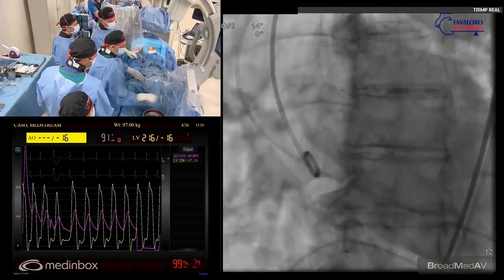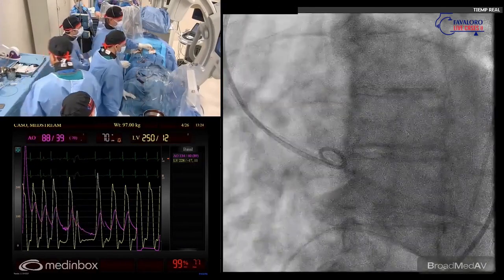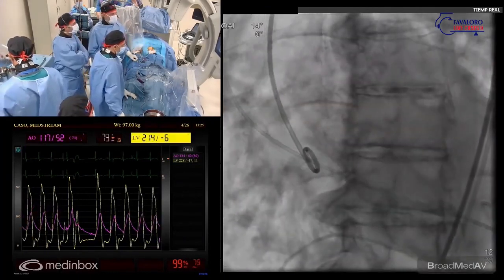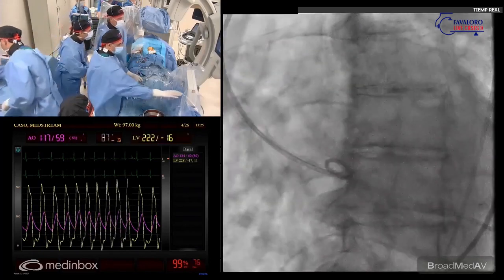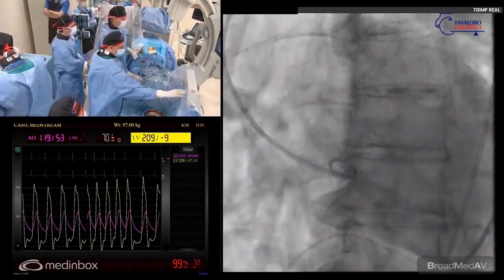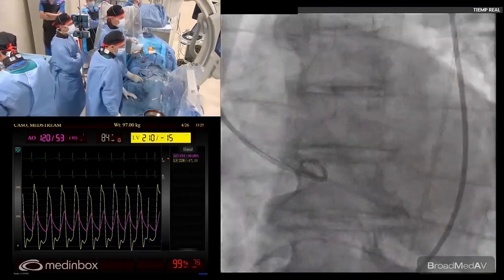No, it's not a good view for coplanar. I'm not sure if we should keep going, but it's not. I think the right and the non-coronary are very much in the same place. So probably let's go more AP. AP, maybe AP 00 would be.